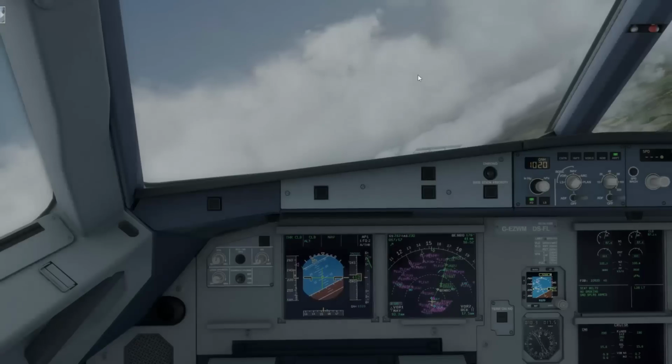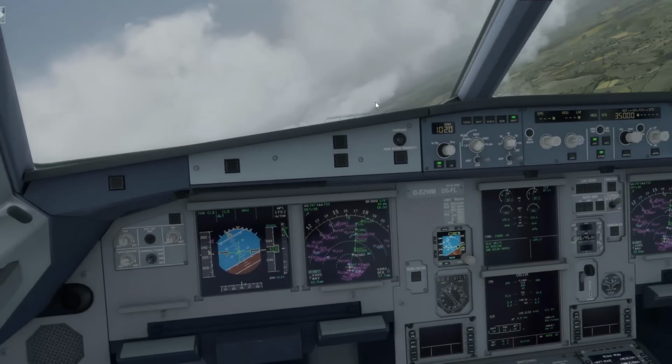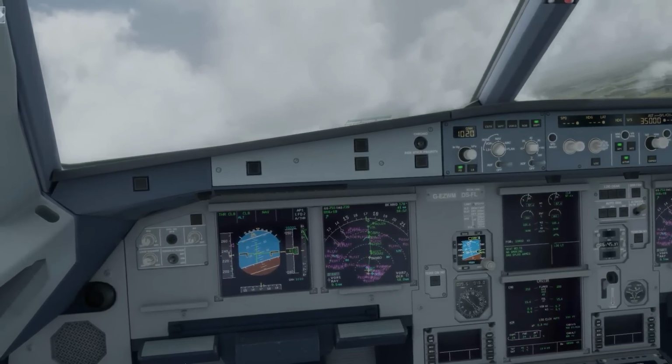Our next stop will be Gibraltar, so we will see you for our approach, and let's just say it looks exciting for Wednesday, that's 18 months. So we'll see you shortly.